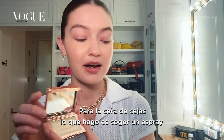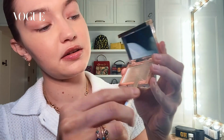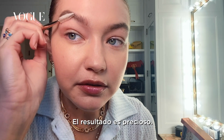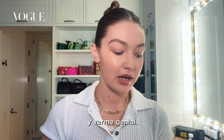Brow wax, and what you do is you take spray and you spray it on here and then take the brush and do it back and forth. I love this because it just sticks the brows right in the place you want it and it dries so beautifully. So that's my brow, done. I like it fluffy, I like it pretty natural and looking fierce.